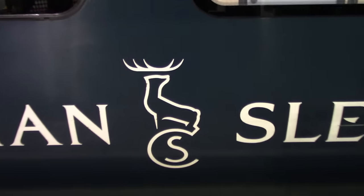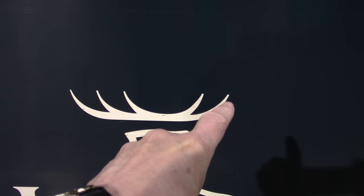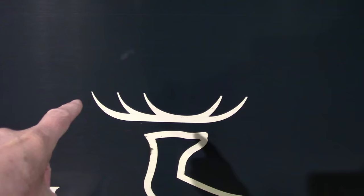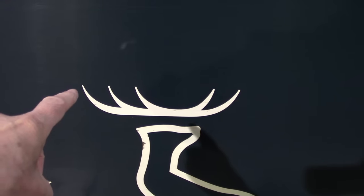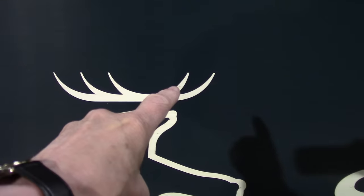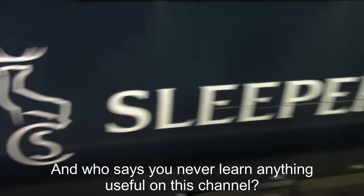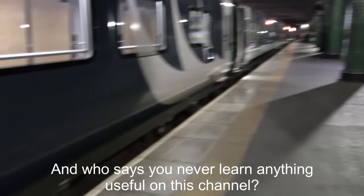See the stag there? There's three points on that side and two on that side. And the reason for that is because they represent the points in Scotland and the Highlands: Fort William, Inverness, Aberdeen, and these are in the Lowlands, Glasgow and Edinburgh. The destination there says Carlisle and Watford Junction, but we're apparently not stopping there tonight. Right, let's get on board.